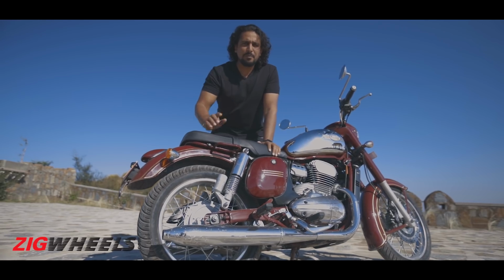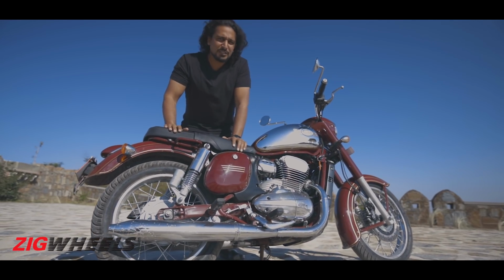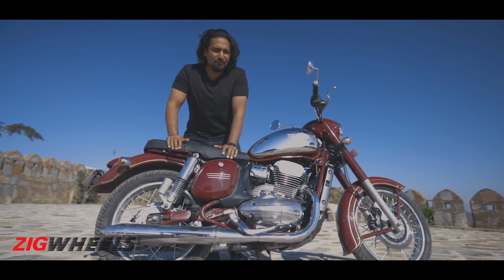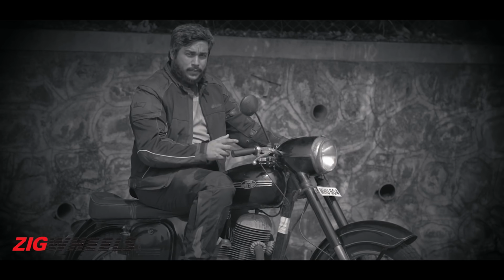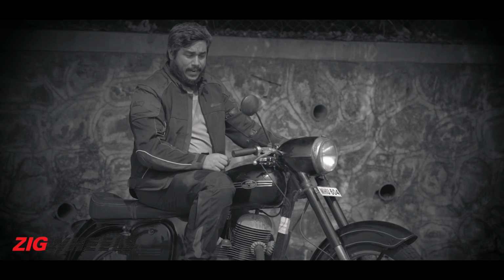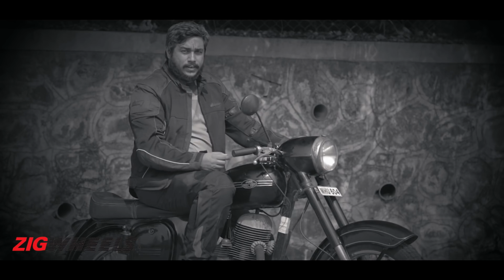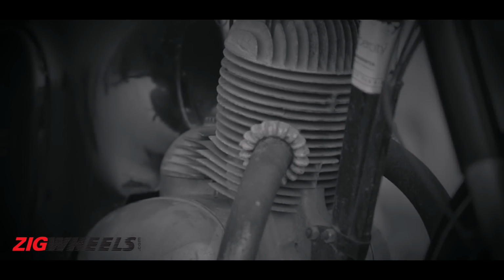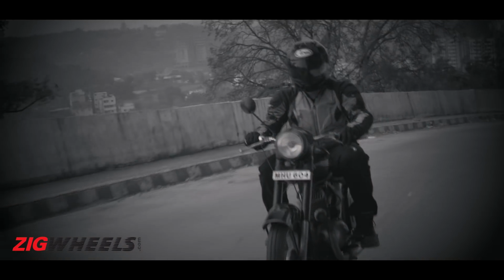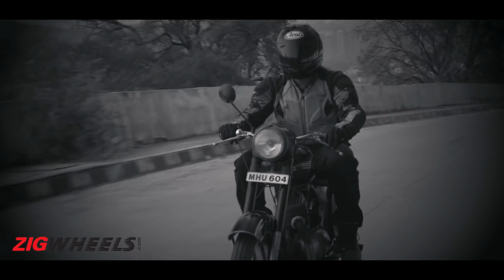And talking about whizzing past, what is the performance expectation from a Jawa? If you're thinking 2-stroke power and you're thinking of bikes like the RX100 or the Suzuki Shogun, well, this 2-stroke was quite a bit of a long-stroke engine. So that means smooth, lazy power.